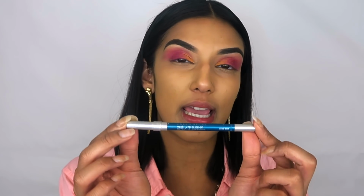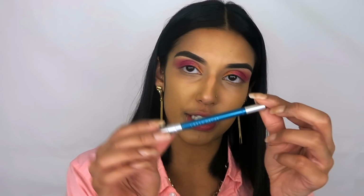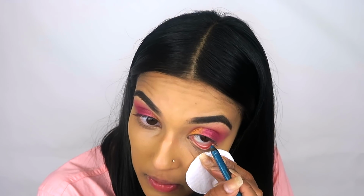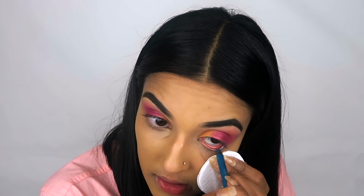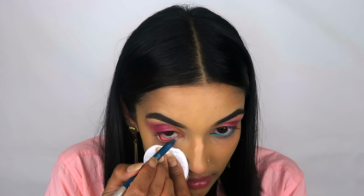I'm going to take my Urban Decay 24/7 Glide On Pencil, and this is in the shade Deep Green. Now it's Urban Decay, so it's also available at Mecca. My fingers are dirty, so I'm just going to take a makeup pad and pull down, and I'm going to apply this to my waterline. Oh my god, it always makes my eyes water.